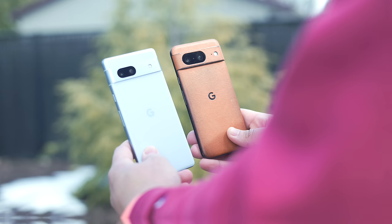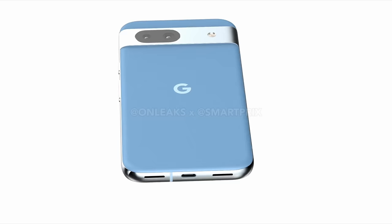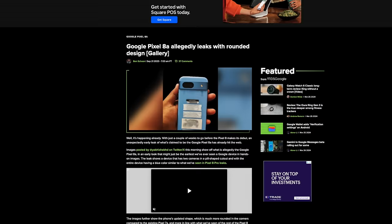The footprint should stay overall the same at 152.1mm by 72.6 by 8.9mm, which basically means the 8a will be ever so slightly taller, narrower, and thinner compared to the 7a. The rest of the design is as expected, with the minimally raised camera bar sporting a matte finish aluminum frame, and while not confirmed, we do expect it will have a plastic back to help keep the cost down.